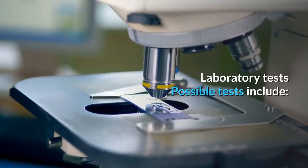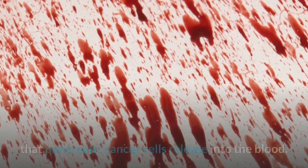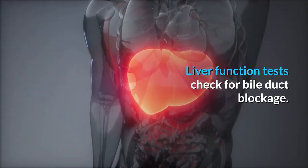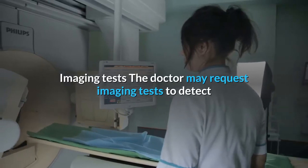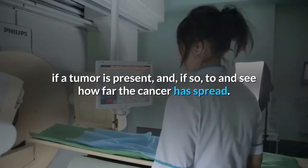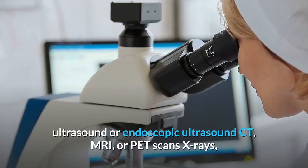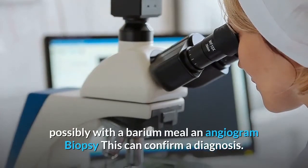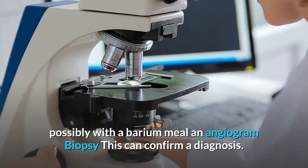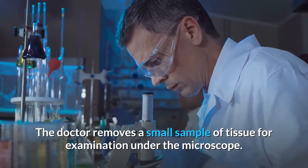Laboratory tests: possible tests include blood tests, urine tests, and stool tests. Blood tests can detect a chemical that pancreatic cancer cells release into the blood. Liver function tests check for bile duct blockage. Imaging tests: the doctor may request imaging tests to detect if a tumor is present, and, if so, to see how far the cancer has spread. Common imaging tests include ultrasound or endoscopic ultrasound, CT, MRI, or PET scans, X-rays, possibly with a barium meal, and angiogram. Biopsy can confirm a diagnosis. The doctor removes a small sample of tissue for examination under the microscope.